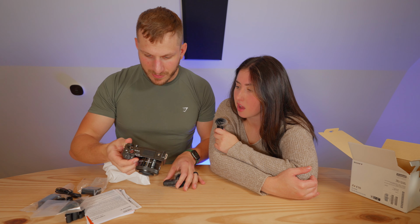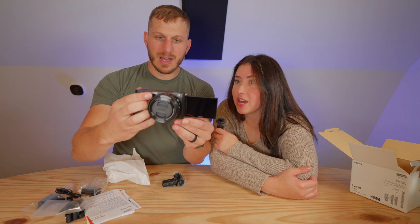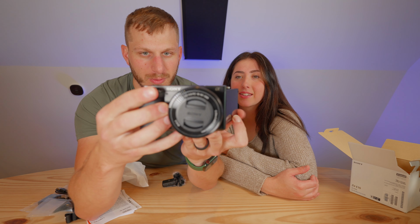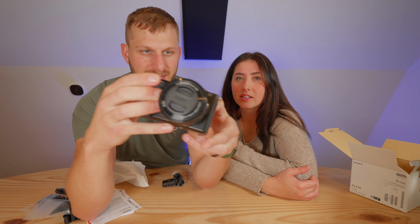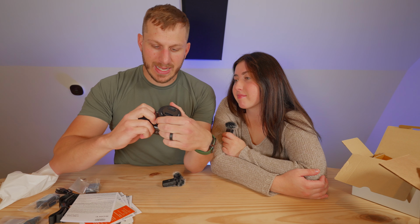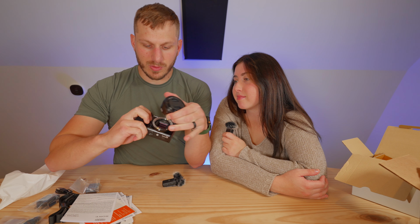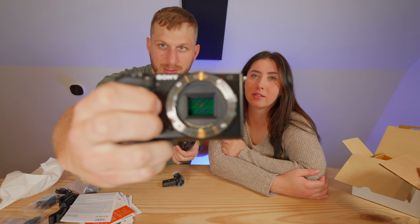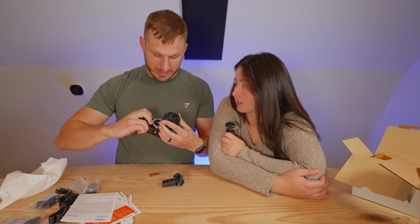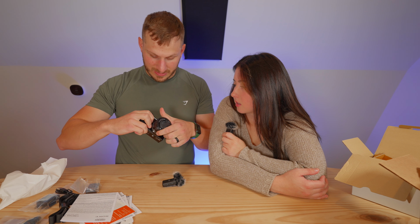4K. But does it have a flip out screen though? Yes, it does. Wow, that actually feels way nicer than our ZV-1 that we're selling right now. It has a nice little flip out screen that rotates, and it has detachable lenses. Here's the sensor. Pretty sweet. I love that it has interchangeable lenses. Makes a big difference.